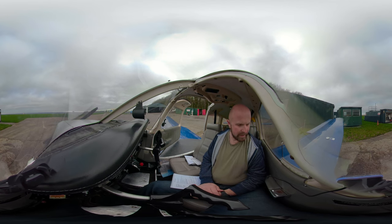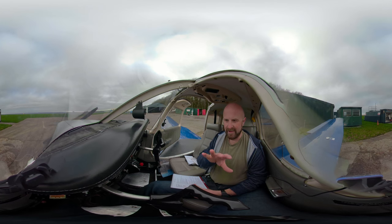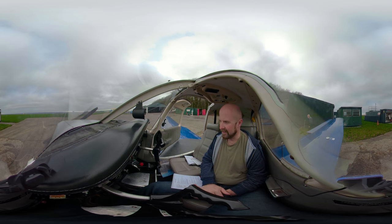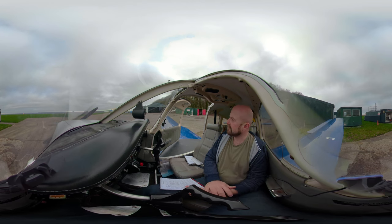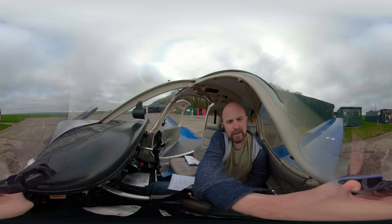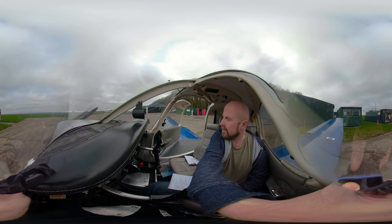Thankfully Pete's cool with me recording. So this is the great thing about the flight sim. Everything I can see, unfortunately I don't think you'll be able to see from there, but everything I see here, with maybe one or two exceptions, is exactly the same as the flight sim. It's great. So I've not been in this plane before. Just make sure the GoPro is on, don't want that falling off.